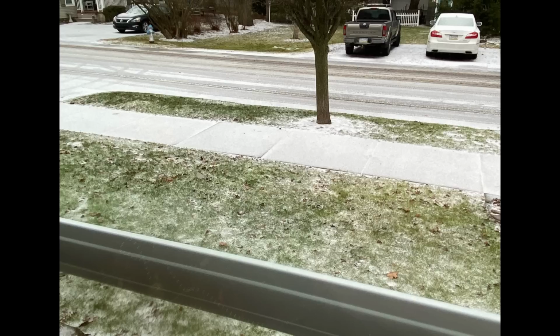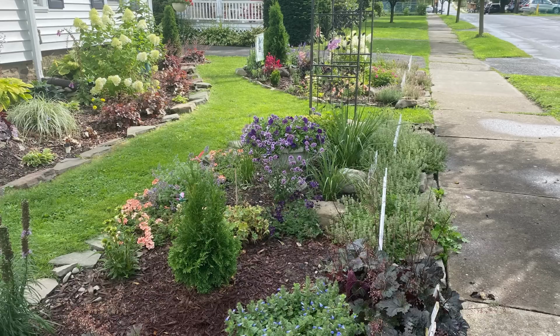This is just a completely revamped front garden. You can see there's a tree out there in what I call the hell strip, that area between the sidewalk and the road, which is always a difficult area to figure out how to landscape. But let's see how this front garden progresses. Look at this. This is just a total transformation.